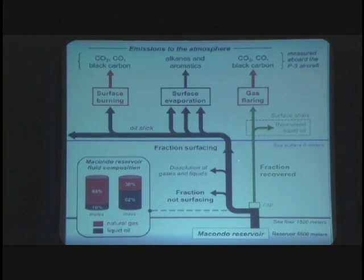Also, this is a paper that was just recently published. This shows how much natural gas was part of this. Over 40% of the mass was actually natural gas or methane, and you can see how much of that was dissolved and going into liquids and then going to the surface of that oil, and the gas being flared from the recovery well, and then forming CO2, carbon dioxide, carbon monoxide, carbon black, and of course these alkanes and aromatics could also be released, and of course some of it went to shore also.